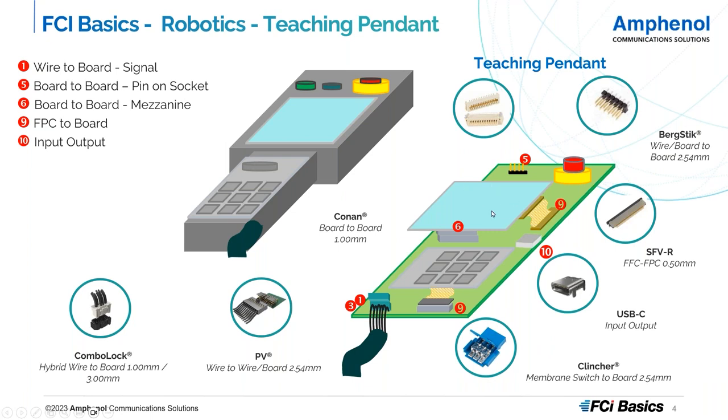With the teaching pendant comes, of course, a little keypad, which is typically a membrane switch. A membrane switch you often also see on HMIs or numerical control. We have a very nice connector for that, which is called Clincher. This connector has the terminals pre-assembled in the housing, so it can easily be placed on stock. There's a little lid you can open.